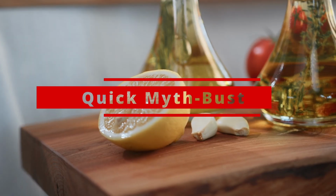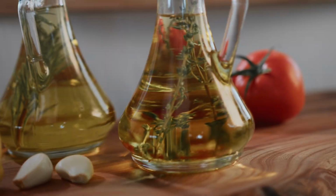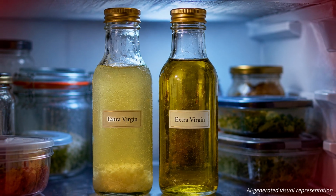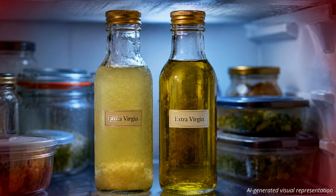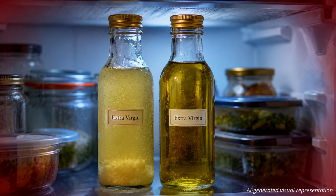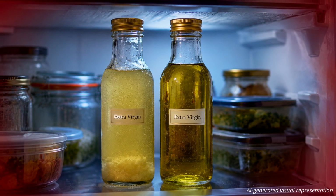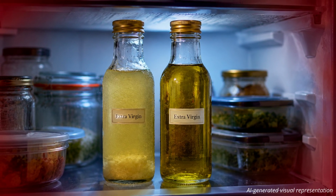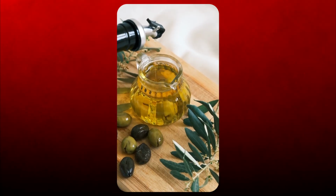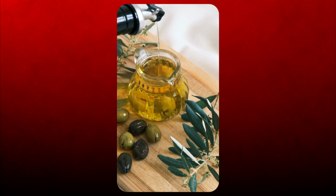Quick myth bust. One myth before we move on, since you've probably heard this one. The fridge test, the idea that real olive oil should turn cloudy or solidify in the fridge while fake oil stays liquid. UC Davis actually tested this directly, and it's completely unreliable. Some genuine extra virgin oils stay liquid in the fridge. Some oils cut with other stuff still cloud up and solidify just fine. It depends on the specific olive variety, not authenticity. So skip the fridge, it's not telling you what you think it's telling you.